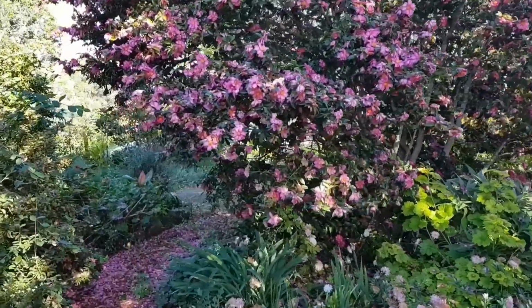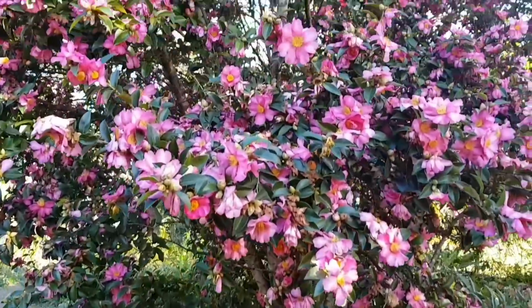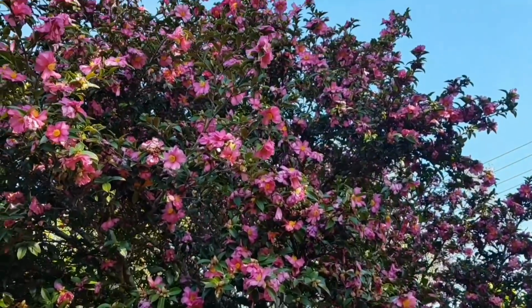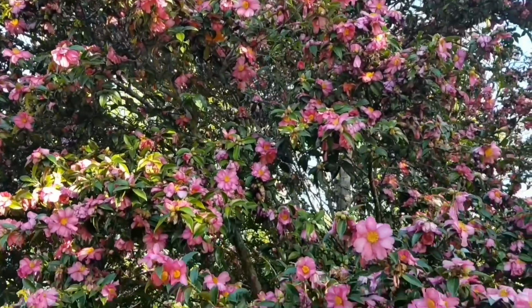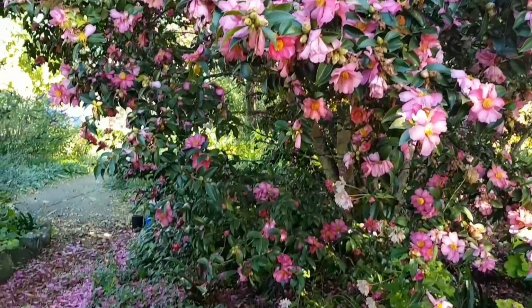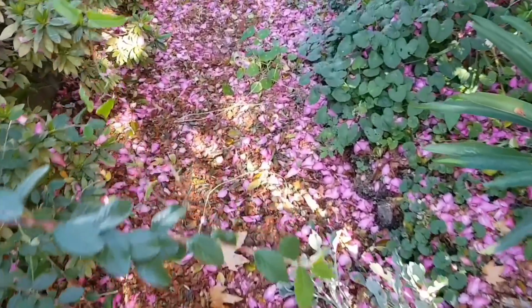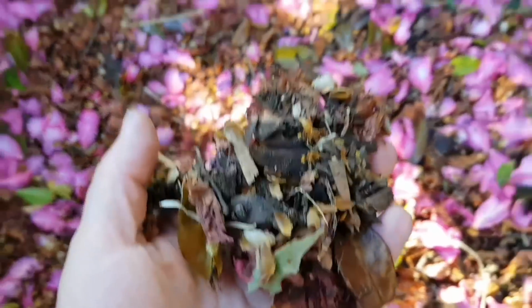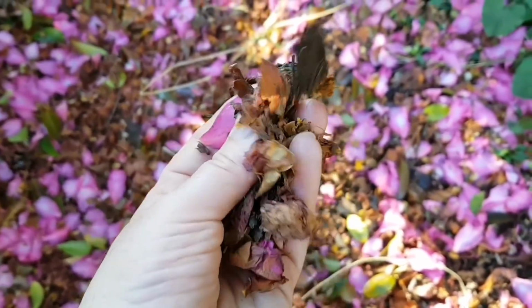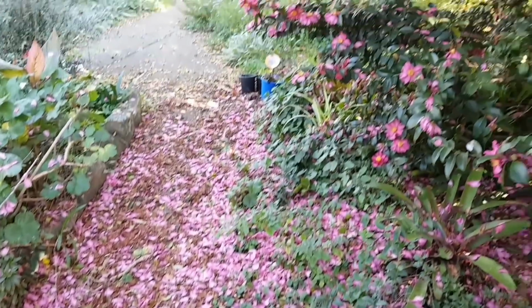Okay, so I'm gonna head down to where the 15-meter perennial border is, passing by this gorgeous camellia tree. It's still in flower, still putting on a lovely show, and this is the petal path that I've shown you before, and it's getting quite thick now. This makes amazing mulch, and what I do is, after all the flowers have fallen off, I pretty much just throw it back in under the tree, and it just gives the tree back its nutrients.